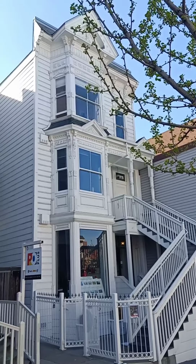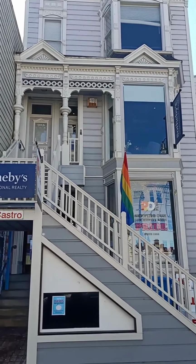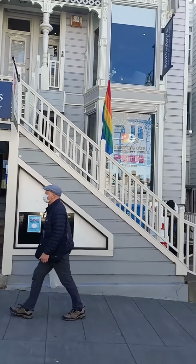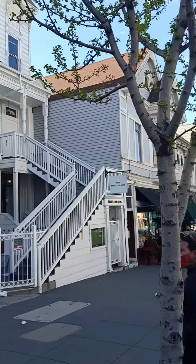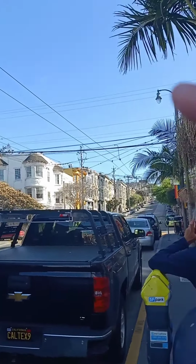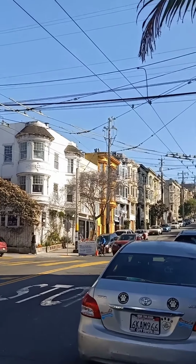Beautiful Victorian houses, and this one right here is a post office, a Victorian house post office. How cool is that? And there's more over there, those Victorian houses right there. Look at those beautiful houses, the Victorian houses.